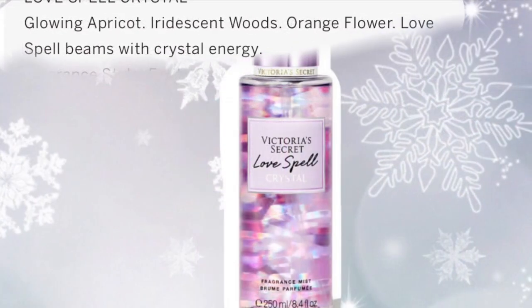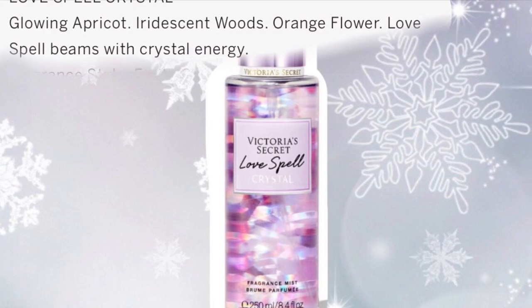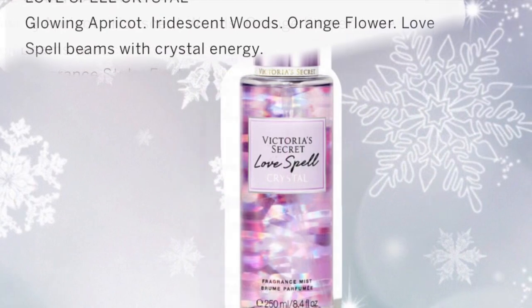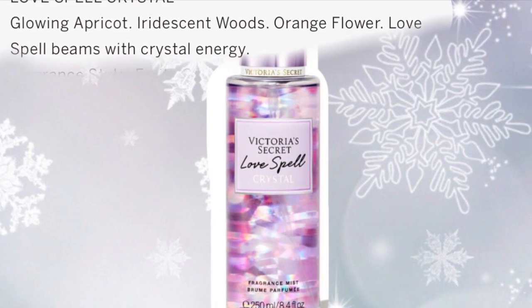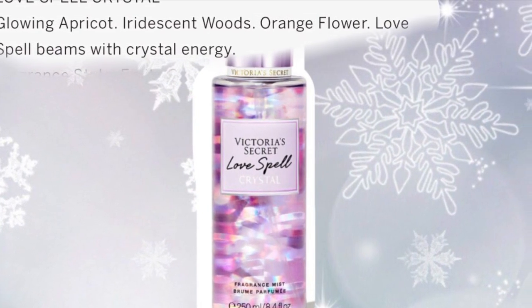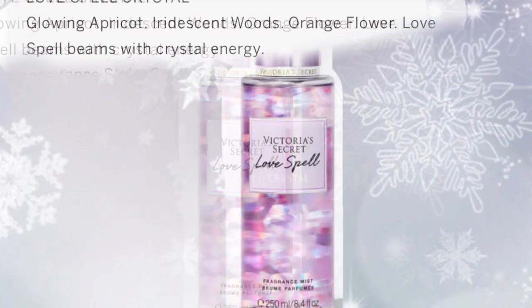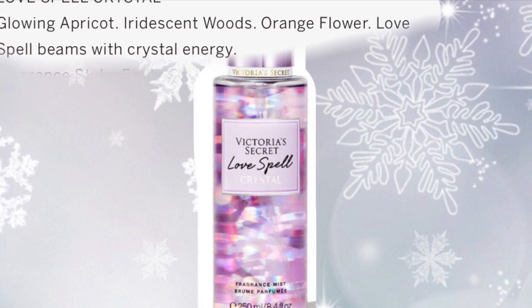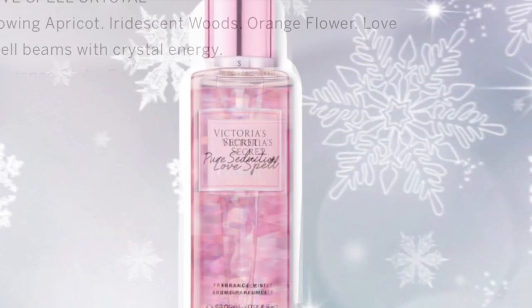So I think you could also like this if you like crystals. Some people collect crystals, and they've always been said to have different properties. So it could be a good gift for somebody who likes crystals too.